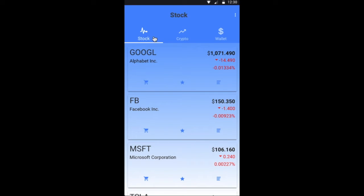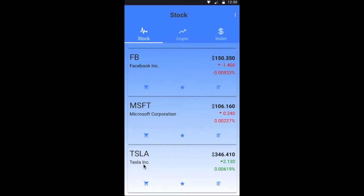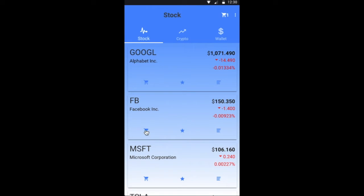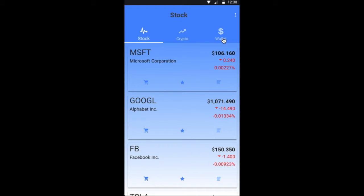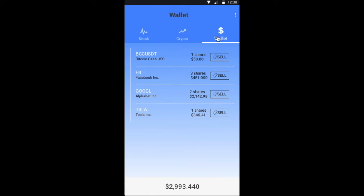Now I can decide to add more. I'm just going to add some Tesla and Facebook stock. I'm just going to add more of these. And again, if I go back to here, like I said, the wallet tab is showing a cryptocurrency as a stock, but it's really not stock. It's a bug.